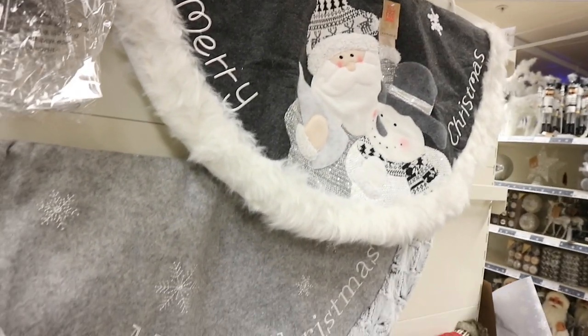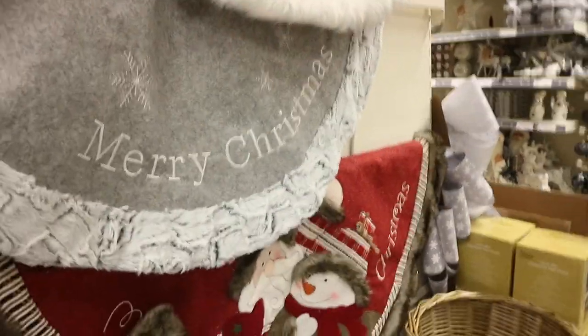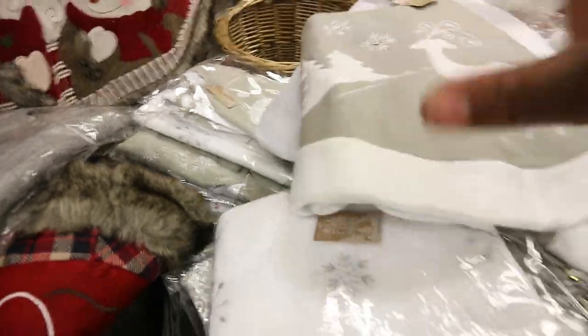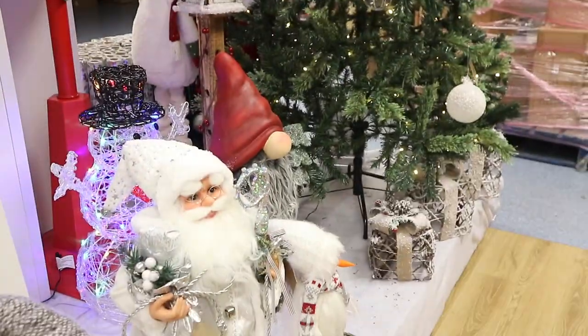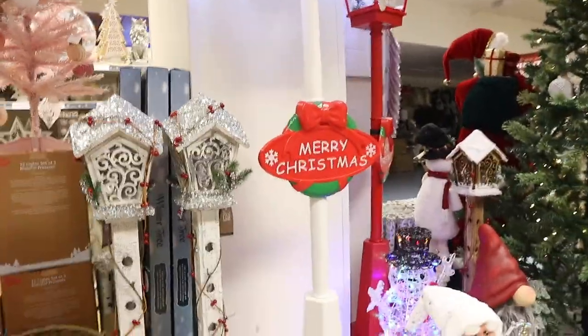I'm also thinking of getting a tree skirt, because that's my tree underneath. It looks like a leg of toothpick, so I need something to cover it. But this one, I need something higher actually. I don't want something flat. There are trees here. This is how my tree looks. The bottom looks just like that, but I need something to cover it. Oh, this section is so gorgeous. Look at that.